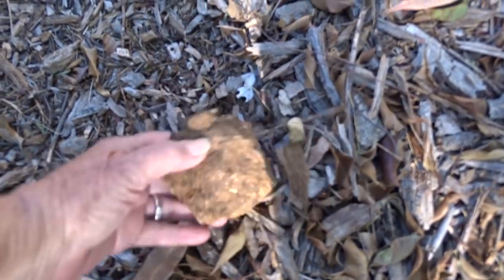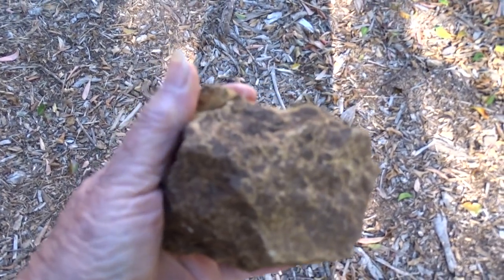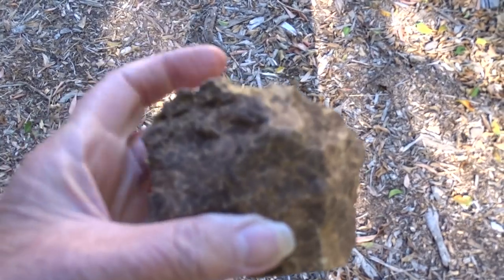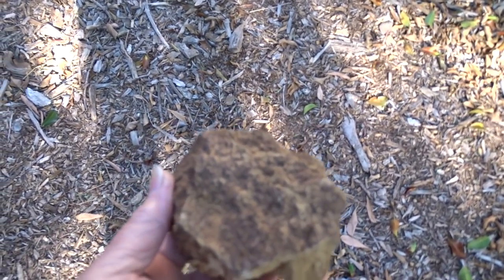Even rocks. Look at this rock. This rock just falls apart. It's like shale. Look at this. And it's got so many minerals in it. This rock, too, fascinates me.